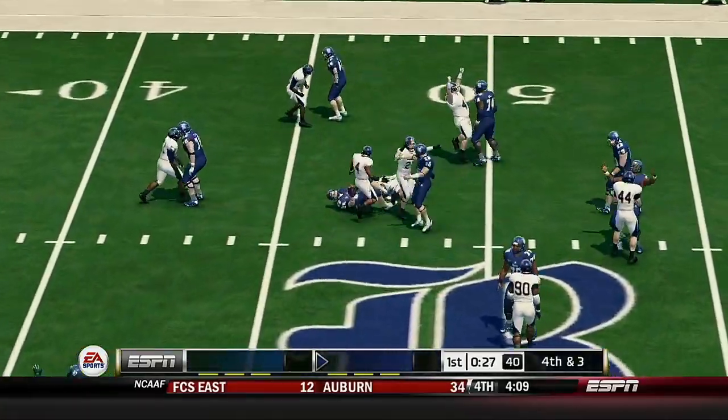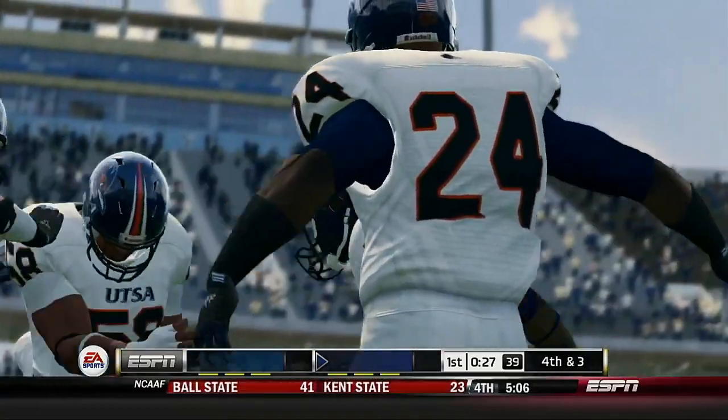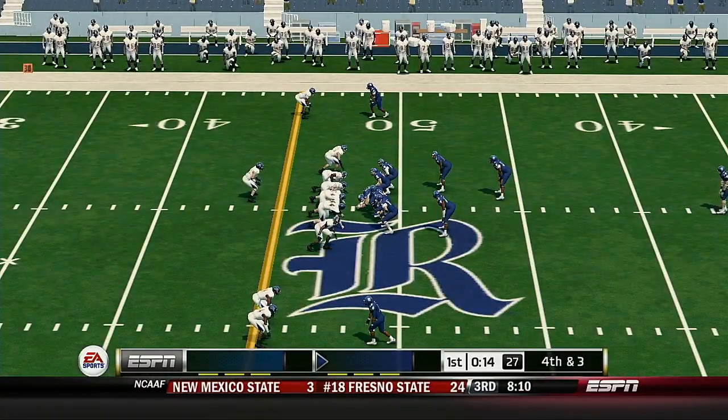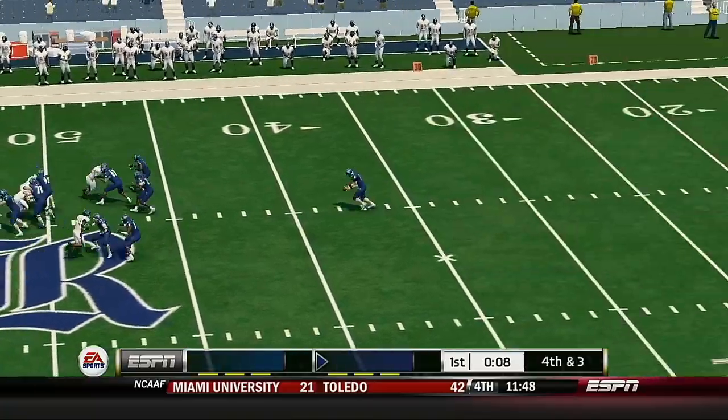Gets the ball, and he's taken down around the 48-yard line. This is a good call by the defensive coordinator. He guessed run, and when the offense came with it, his guys were in position to make the stop. The Owls had one of their key players go down earlier, but it looks like he might be able to get back in the lineup.